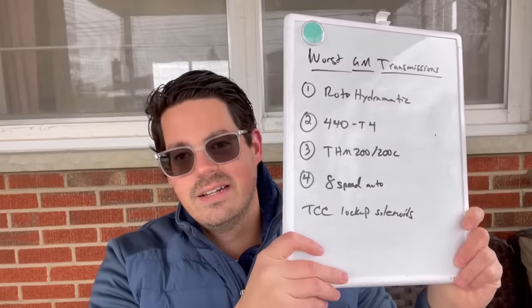Last, I have the modern GM 8-speed automatic. I did read that there was recently a class action lawsuit filed against GM for, I think, 2014 to 19 model year 8-speed automatics. Or it might have been 15 to 19. In any case, these transmissions, I've had them in vehicles. They are bucking, lurching. It almost feels like in some cases when you come to a stop, you're getting rear-ended. That's how bad it is.